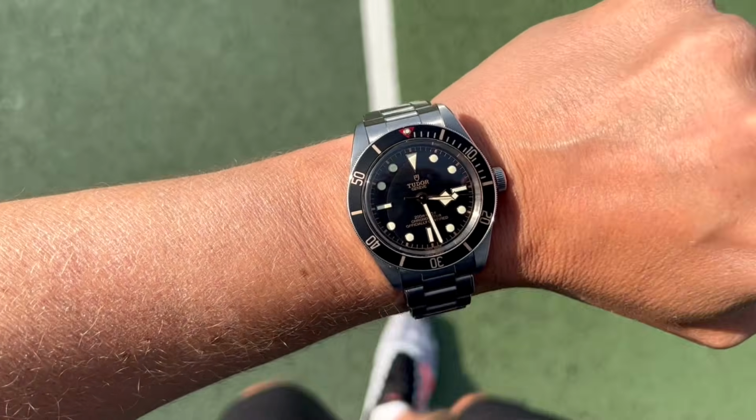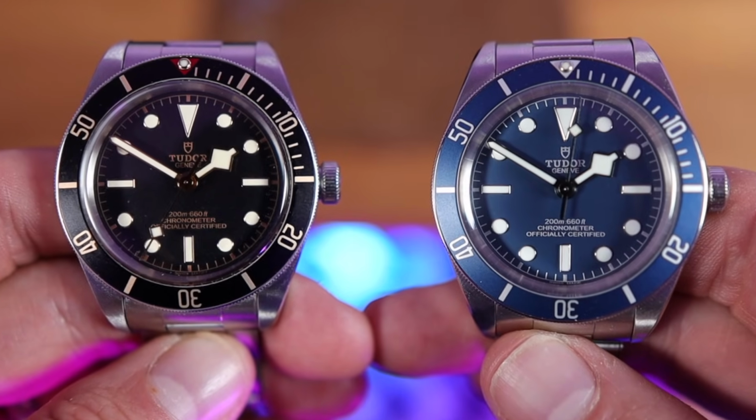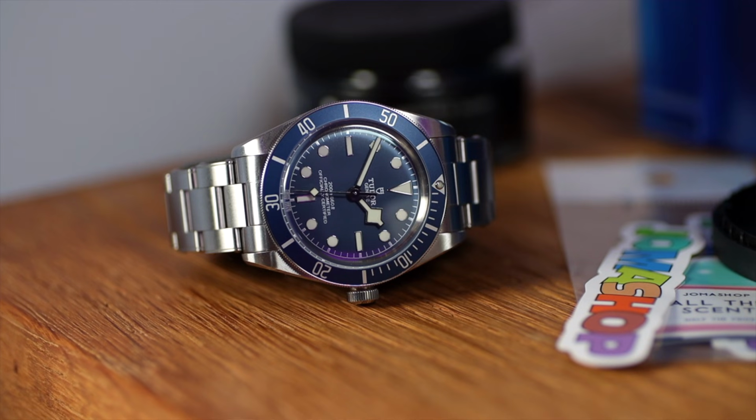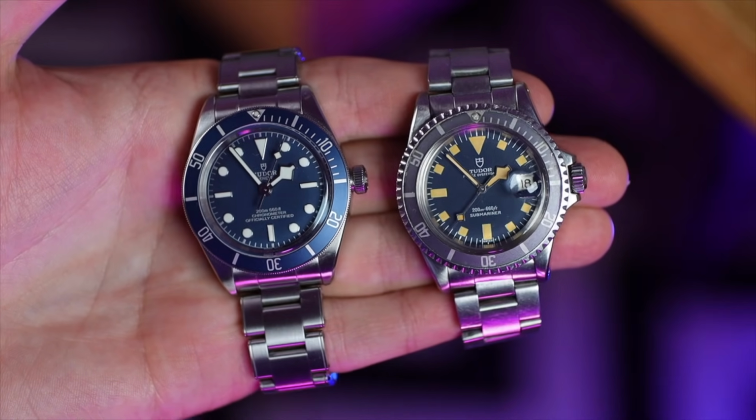I'm actually an owner of the original 58 as well, but I've got to say, having owned this watch for about 3, 4, 5 months now, I think I'm starting to prefer the blue, or at least wear it more. That colour just detaches itself just that little bit more from Rolex. It's a colour that's synonymous to Tudor Submariners back in the 70s.